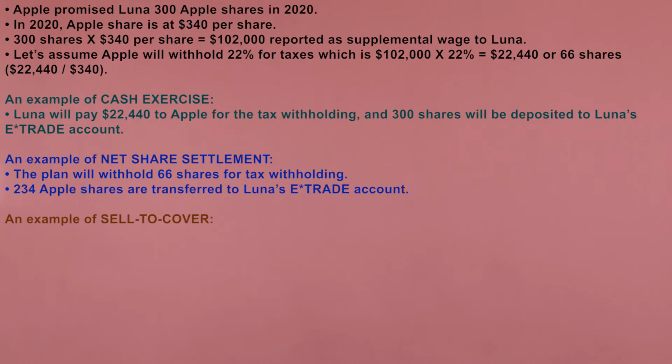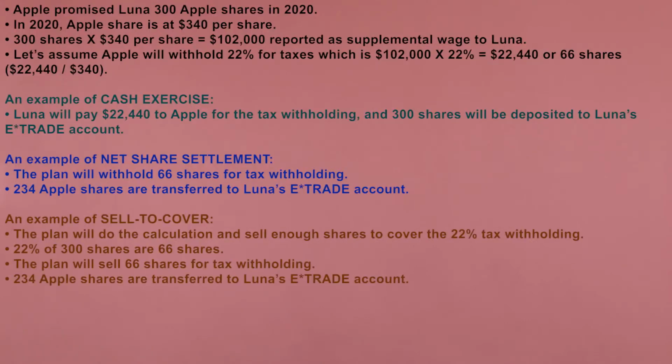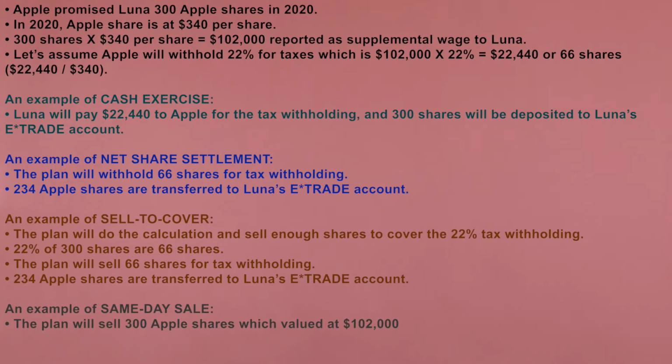An example of sell to cover. The plan will do the calculation and sell enough shares to cover the 22% tax withholding. 22% of 300 shares is 66 shares. The plan will sell 66 shares for the tax withholding. 234 Apple shares are transferred to Luna's E-Trade account. An example of same-day sale. The plan will sell 300 Apple shares, which is valued at $102,000. The plan will withhold 22% for tax withholding, which is $22,440.